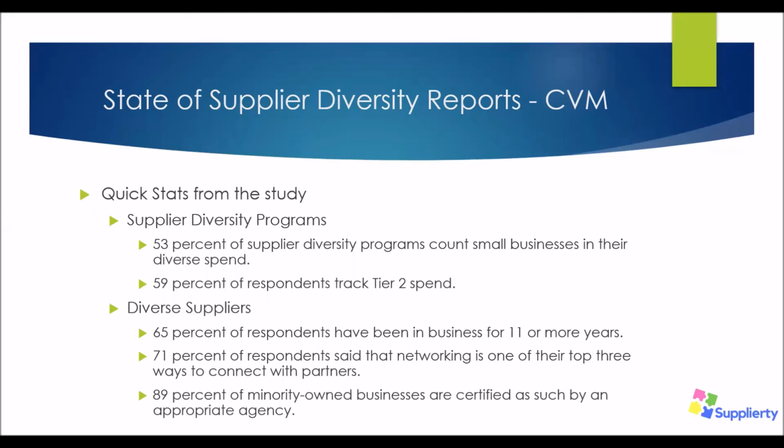So just quick stats from the study, separated into 2 different pieces. Supplier diversity programs: 53% of supplier diversity programs count small business in their diverse spend. And 59% of respondents track tier 2 spend as well. Obviously it goes a lot more in depth when it comes to supplier diversity professionals, but just a couple of things that may pique your interest.